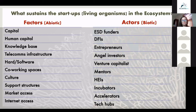So in South Africa, you've got ESD funders, for instance. There's no shortage of ESD funders. There is a fund by Old Mutual called Masisizane Fund. They are complaining. They say, we just don't have investable product. Exxaro has got an ESD fund of 250 million. They are battling to find investable entities that they can support and scale up.